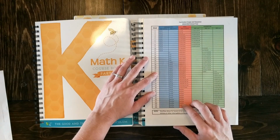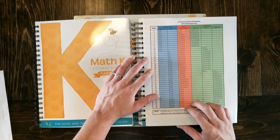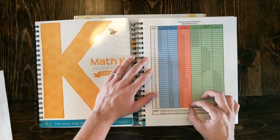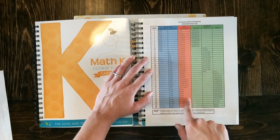And what I found was there's a few weeks during the school year where we're going to be busy traveling or packing, and so I didn't want to have such a little bit of overflow. As you can see, there's a lot of overflow here, but there's going to be weeks that we miss, so it's going to move closer down to here.